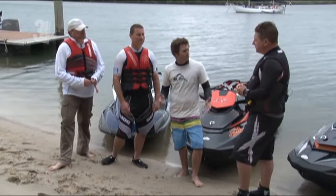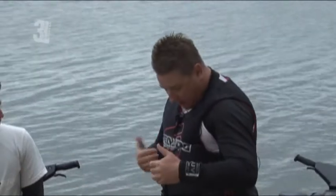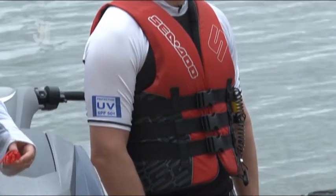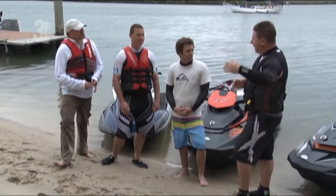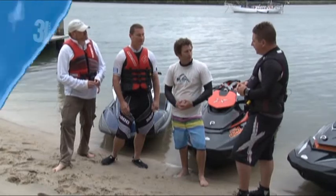Now, what's the difference between the PFD 1 and 2s? You'll see you've got a couple of different variations here. The one I'm wearing is a PFD 3 because it's dark in colour. Marty's wearing a PFD 2, being in the bright red. That'll allow you to actually go offshore on a PWC, whereas what I'm currently wearing, I've got a limit to how far I can go out past South Stradbroke Island. So you've got certain limits offshore and how far you can go out?